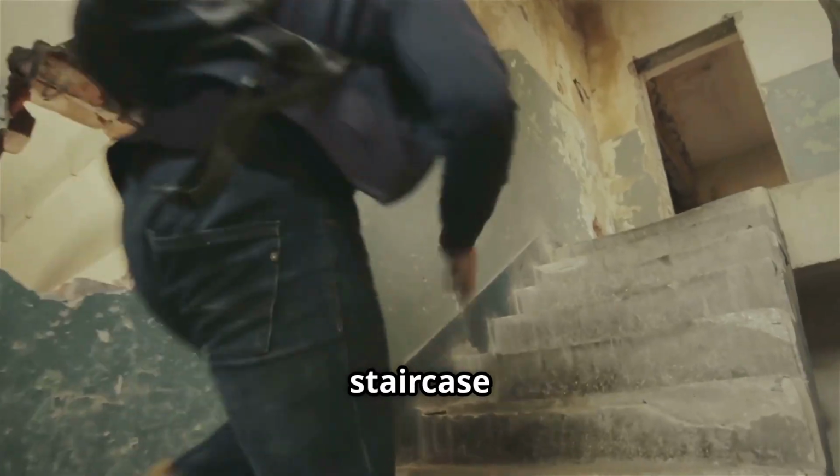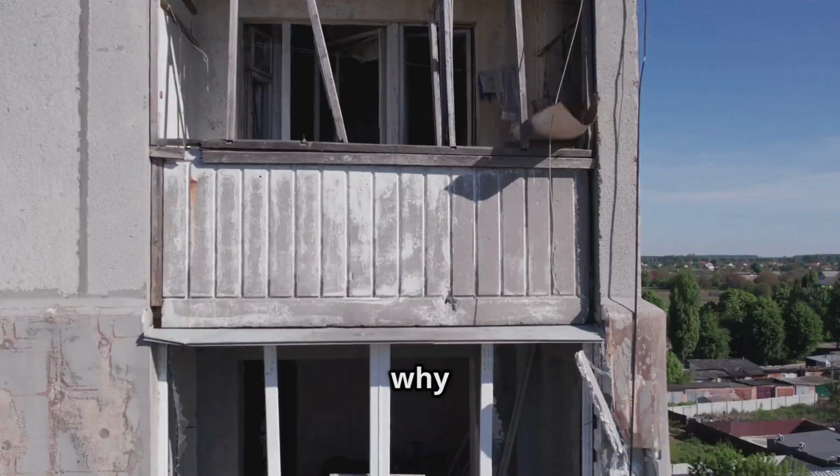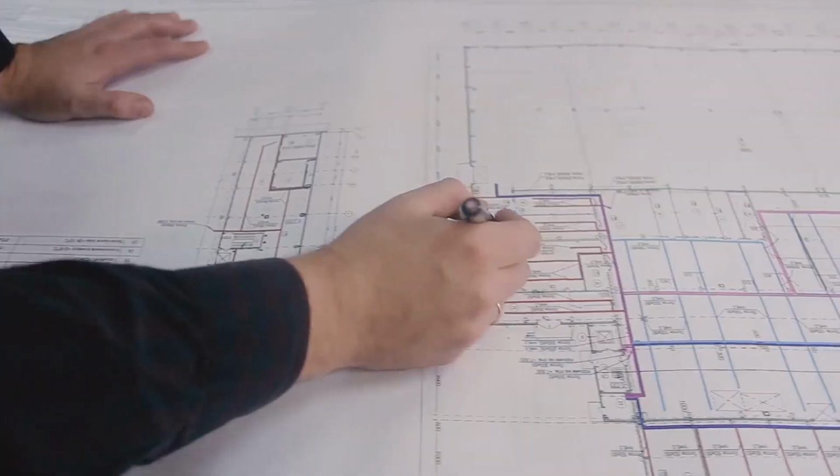So, this is the staircase at the condo. And remember, this was a 14-year-old condominium building. And why was this already cracking here? So, this is what you see all the time.